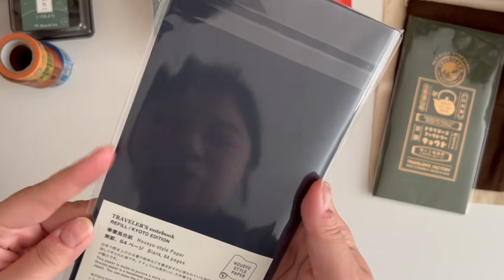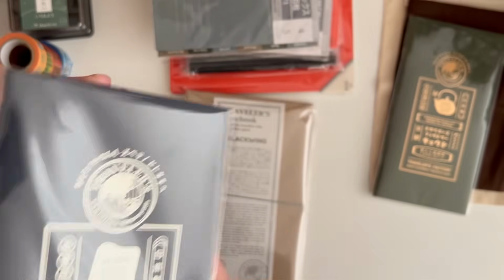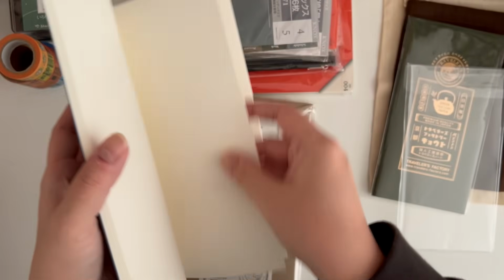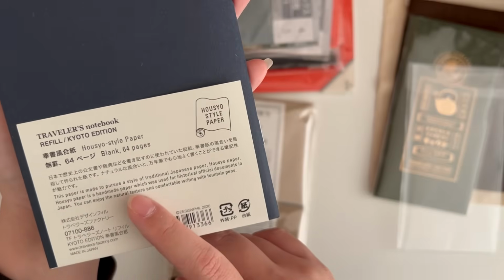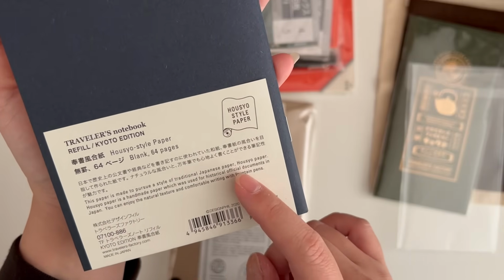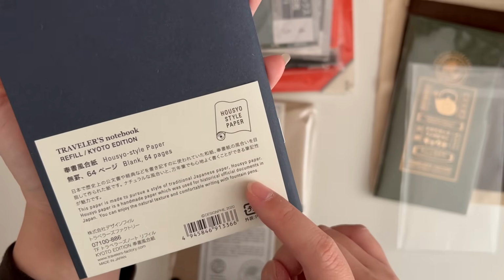This one also has Hosho style paper. I don't know what Hosho style paper is. Let's see. I can't tell the difference between this paper and a normal paper, and I don't think it has an introduction on what it is. Oh, there you go. This paper is made to pursue a style of traditional Japanese paper, Hosho paper. Hosho paper is a handmade paper which was used for historical official documents in Japan. You can enjoy the natural texture and comfortable writing with fountain pens.